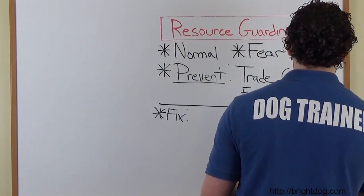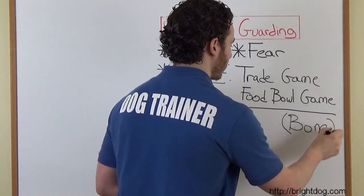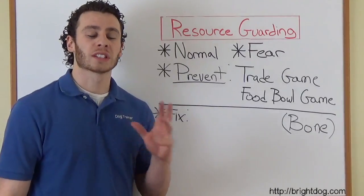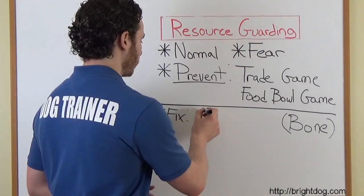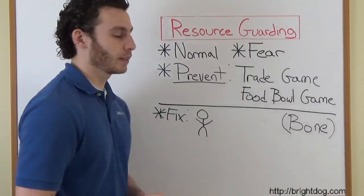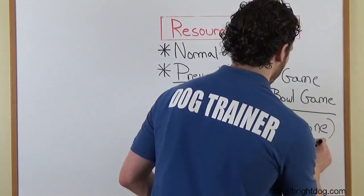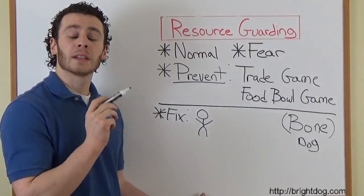So the dog is over here with the bone, okay? And this is what he guards whenever somebody gets close to him. When somebody approaches and he has that, he starts to growl. If they get closer, he'll snap, and if they get really close, he will bite them. So what we want to do is we want to start off far away, where the dog can see us, okay? And when he sees us, while he has the bone, remember the dog is over here, that's his object that he's guarding. When the dog is over here, he can see us, but he is calm.